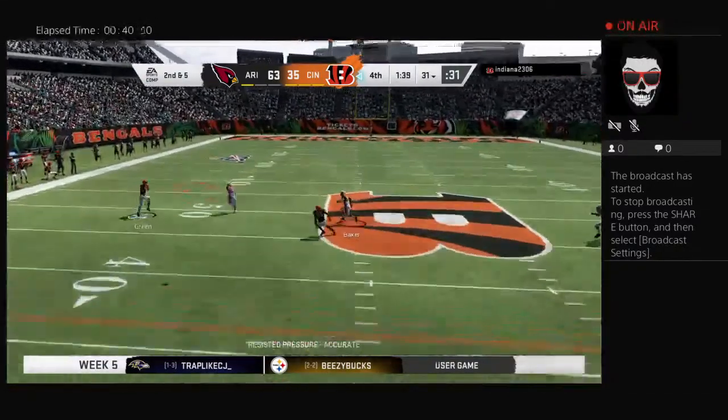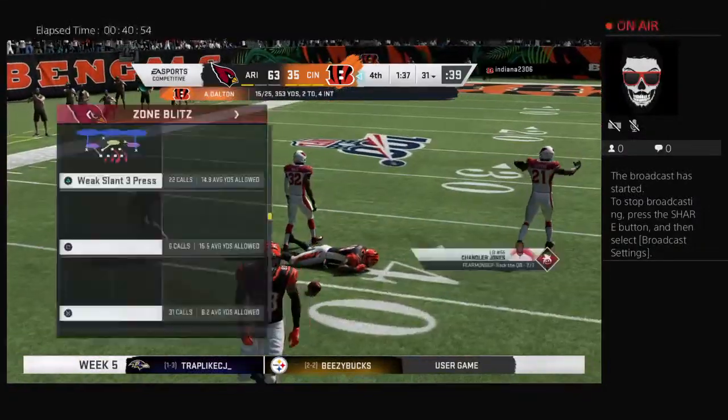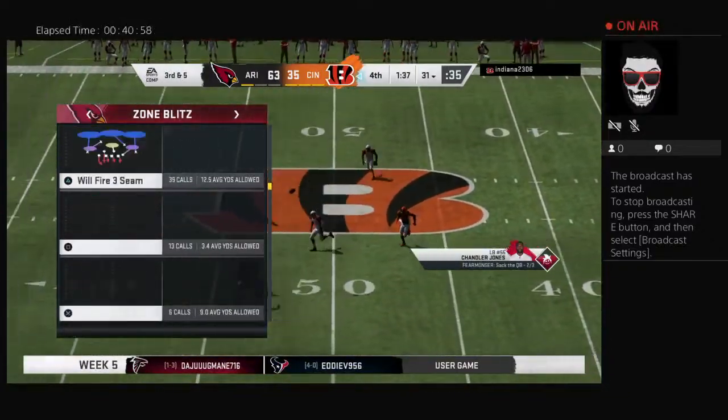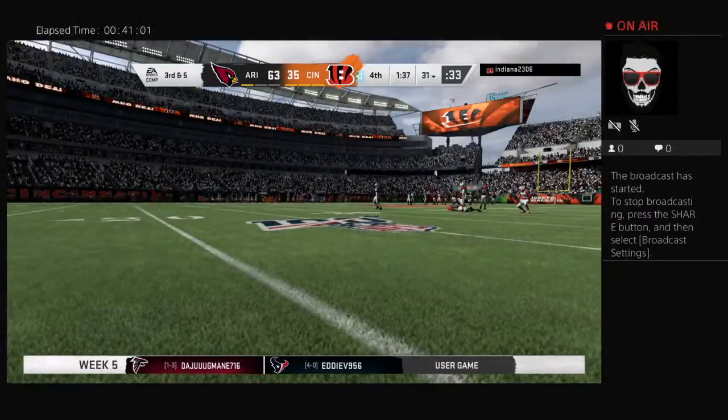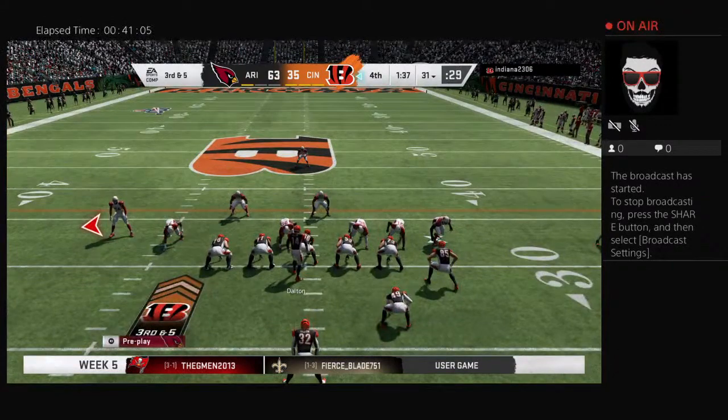From the 31, Dalton. And that will be incomplete. Tried to dial up the long one way out there, but it'll be third down. Just nothing there again. He's been sacked multiple times. We've seen the interceptions, of course. He's really been through the ringer, hasn't he?